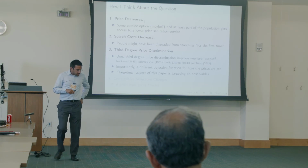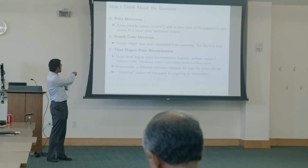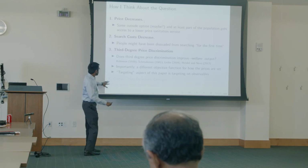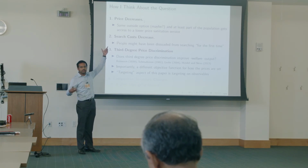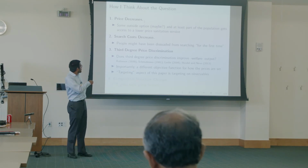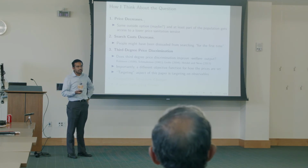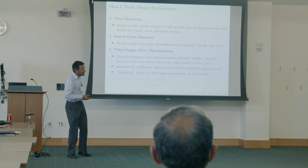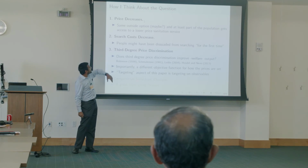So how do I think about this question? I think there are two effects: one random musing, and then one part that I find really interesting that isn't really addressed in this paper, or maybe shouldn't be addressed as part of this paper. So first of all, prices decrease for a lot of people, and in principle, they should have access to the same outside option, maybe. So that's one important effect. The second effect that is also important is that now it's easier to find a mechanical desludger if you're part of the call center, so the search costs go down. So those two effects are two different parts of that 6.5%.